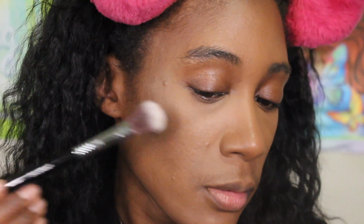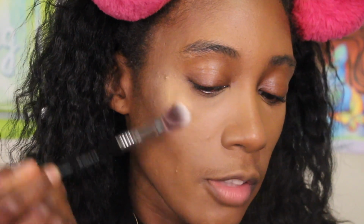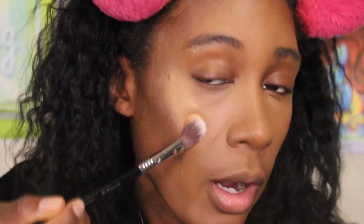So I'm going to take Golden Hour here and just show y'all how amazing it's about to look on the cheekbones with this F03. I mean, look at that. It's giving a gorgeous glow and it's placing it right on the cheekbone where I want it to be.